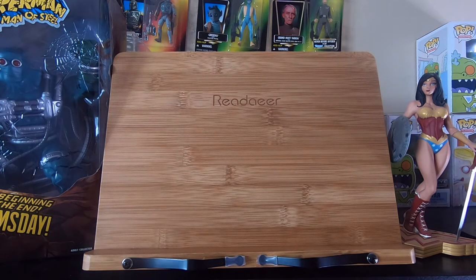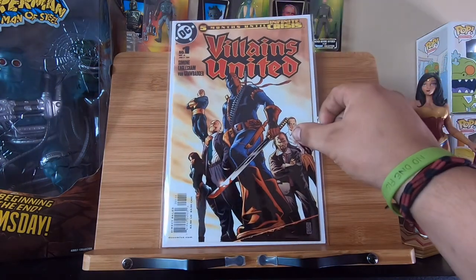So I was at a toy expo, whatever, with comics, cards, whatever, and a guy was selling these for $2 a piece, and I got the Villains United number 1.